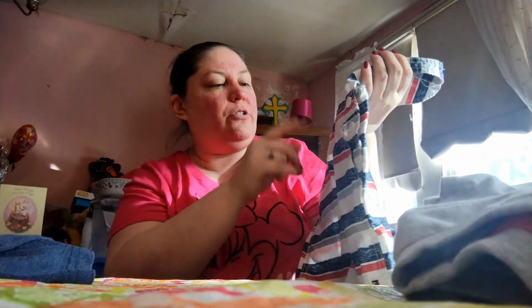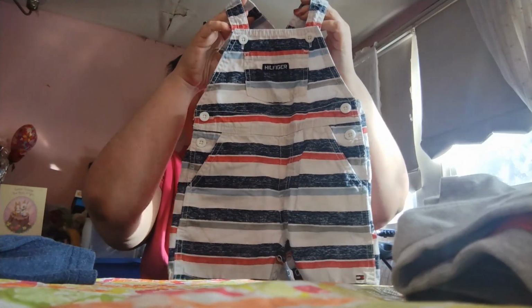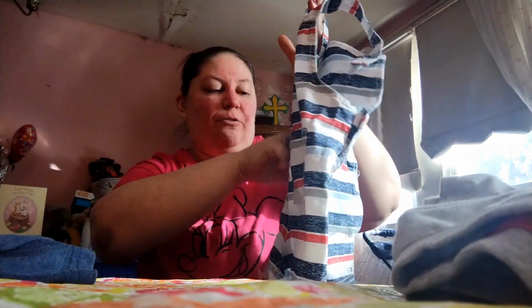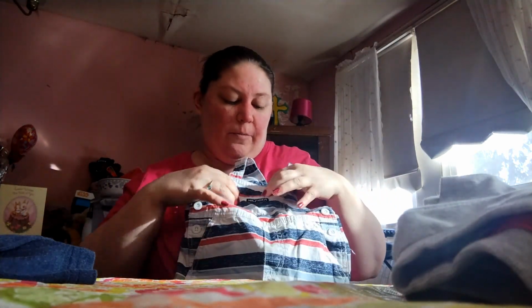This was not 2 for $1. I forget how much it was. It was from a different seller. So it comes with this navy blue t-shirt. And look at these. These overalls are adorable. These are red, white, and blue overalls. It says Tommy Hilfiger. How cute would this be for like the 4th of July? I don't know. It might be a little hot though, but it's so cute. And it does have real pockets in the back, and real pockets on the front. And a little pocket right here where he can put his little train or whatever he wants to put in there, Tommy. I thought that was cute for him.